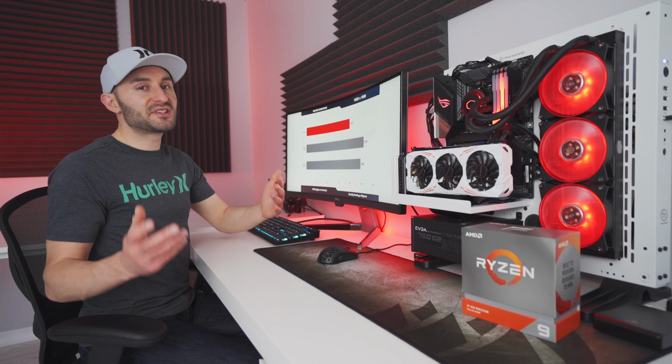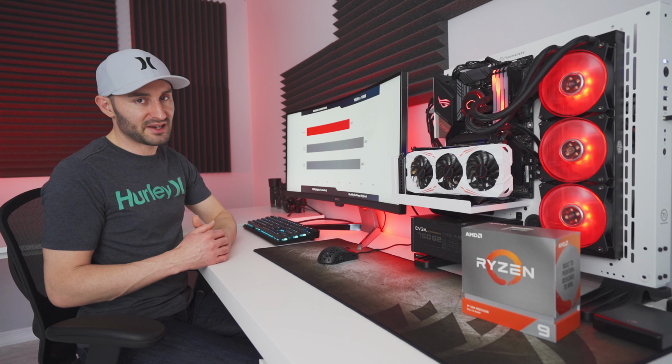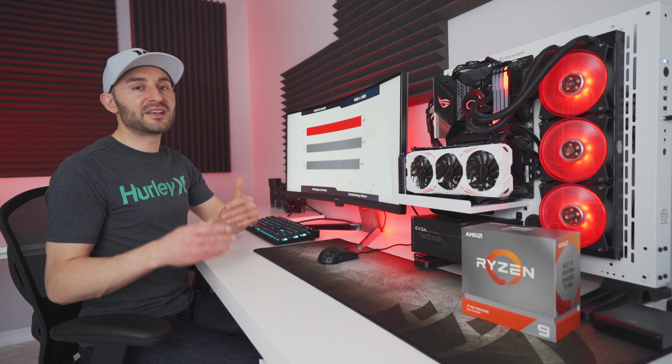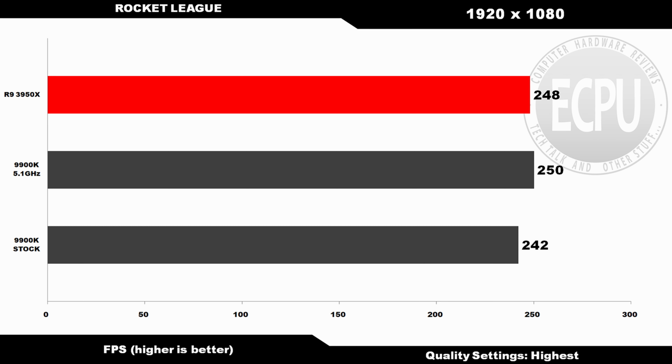In Quake Champions, the difference is even more pronounced, with the 3950X losing by a decent margin to the stock 9900K and quite a bit more to the overclocked 9900K. The frame rate in Rocket League is capped at 250 frames per second, and any one of these CPUs is pretty much gonna keep you at that limit with a 1080 Ti.